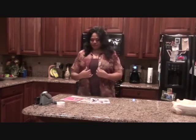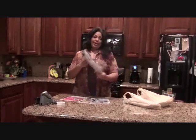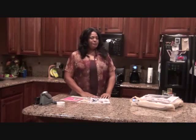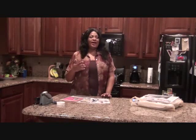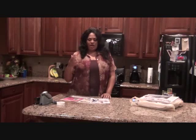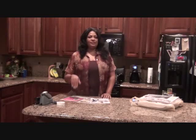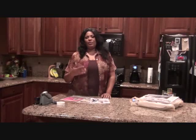First thing, where do you get them? I get the majority of my coupons from my Sunday paper. The Sunday paper in my area is $2 each. They've gone up recently. And depending on what's coming out in that paper, which I can find out sometimes on a website called Taylortown Preview, they will list what's coming out with the coupons for that week. And there are other websites out there that give you previews of what's coming out before the coupons even hit the stores. But depending on what's coming out, that will determine how many papers I buy.